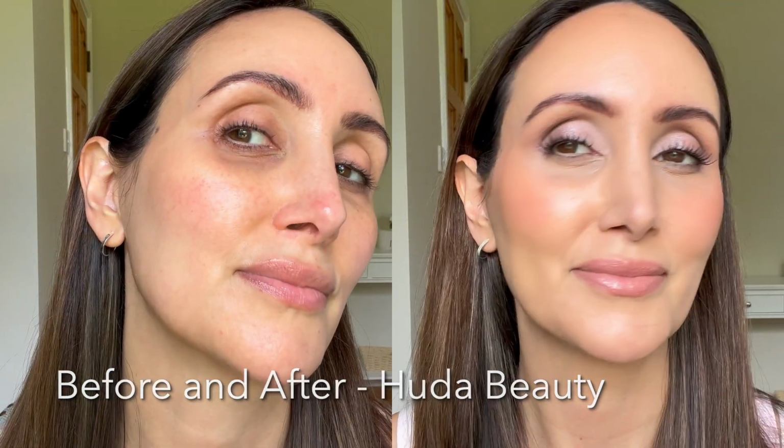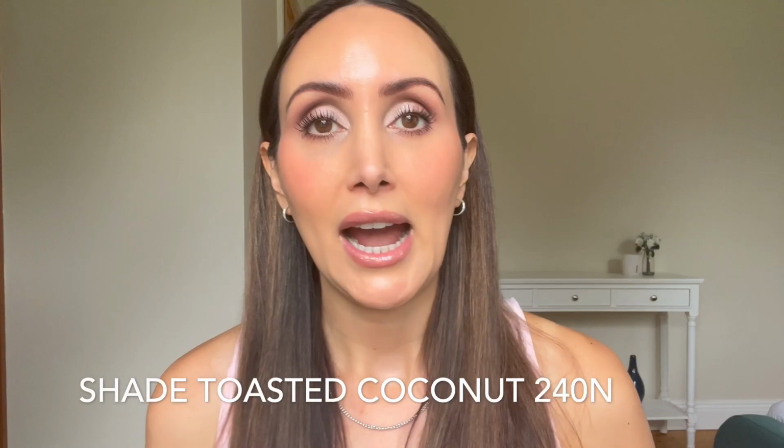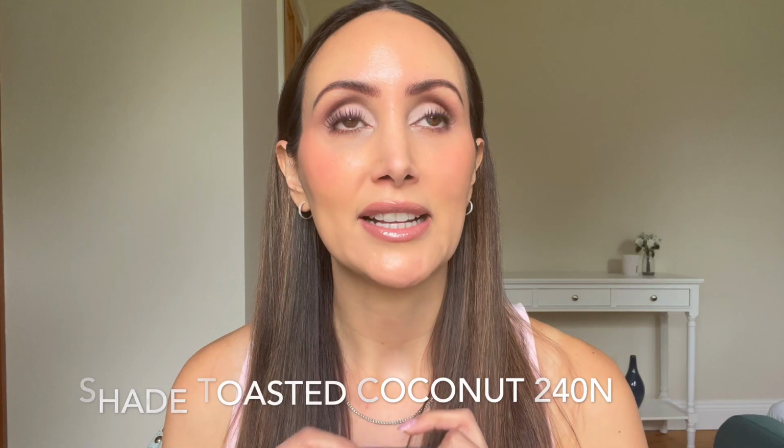I think it looks really nice. I got this in the shade Toasted Coconut. I found this to be exactly as my friend had said it would be. She told me that this foundation stick allows your skin to show underneath. So if you use a dewy complexion product underneath, for example, the Charlotte Tilbury Magic Cream, you will be able to see that underneath. It's definitely buildable. I found that it lasted all day, longer than 10 hours.